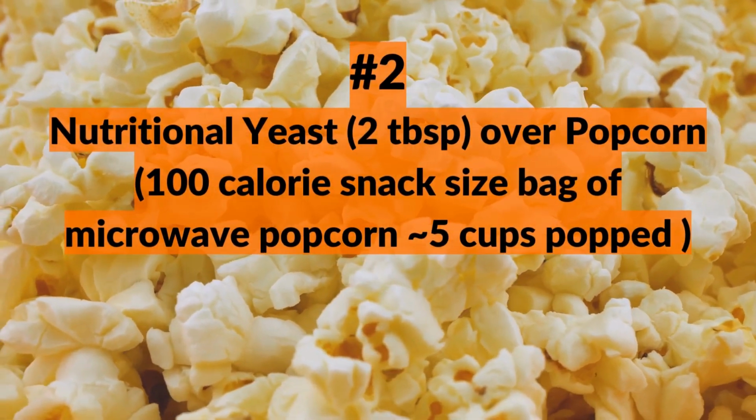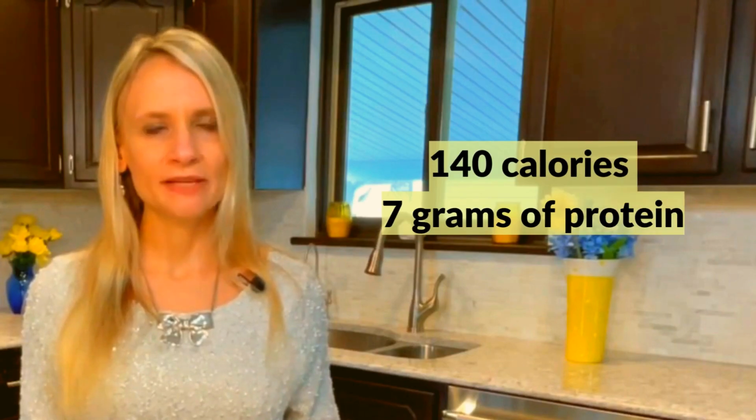Number 2 is nutritional yeast over popcorn. This has 140 calories and 7 grams of protein. It's delicious and contains a lot of volume, so it's a very satisfying snack.